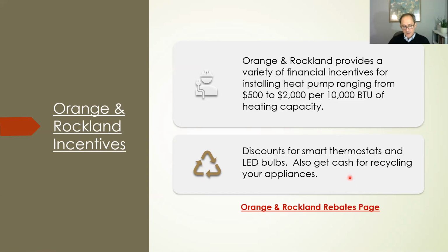And if they leak, they could have dramatically more of an impact on your carbon footprint, because 1 kilogram of refrigerant, or about 2 pounds, has the same greenhouse gas impact as 2 tons of carbon dioxide. That's like running the equivalent of your car for about six months. So it's significant. So in order to try and capture those refrigerants, the Orange and Rockland is providing little cash incentive for people to recycle those appliances.